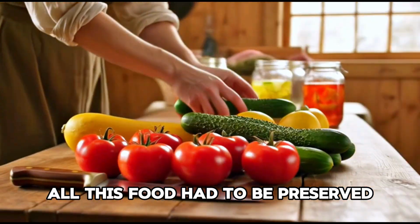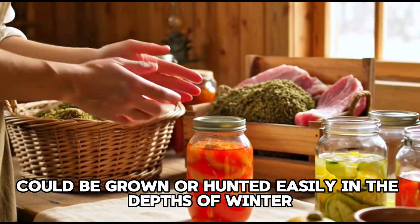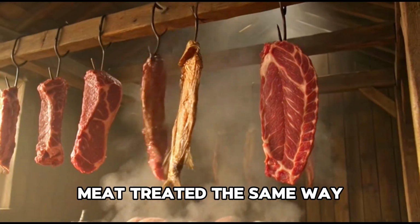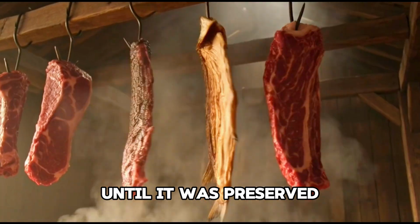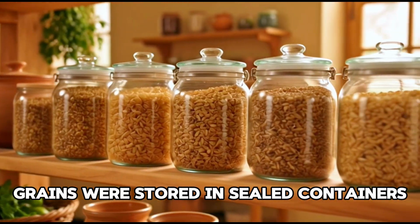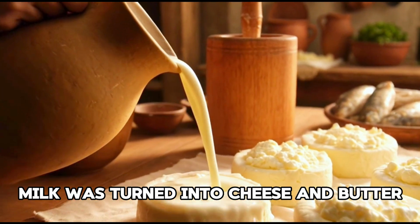All this food had to be preserved during the warm months because nothing could be grown or hunted easily in the depths of winter. Fish were salted, smoked, or dried above the wood. Meat was treated the same way, hanging in the smoke-filled rafters until it was preserved. Vegetables were pickled in brine or fermented. Grains were stored in sealed containers to keep them dry. Apples and other fruits were dried. Milk was turned into cheese and butter that could last for months.